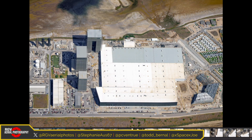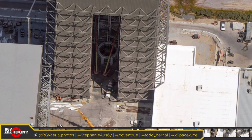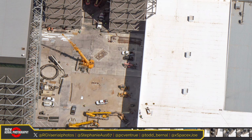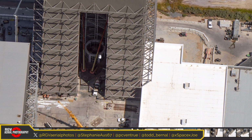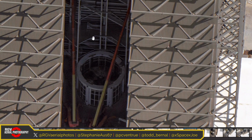A couple of nice photos inside of Mega Bay 2, just while we're here. It looks like the concrete work's finished out the front here. I guess they'll be moving on to this area next. They haven't been able to get ships into the Mega Bay just recently. And of course, all this work is going on with these work platforms, which are a nice angular shape rather than a nice curved shape.